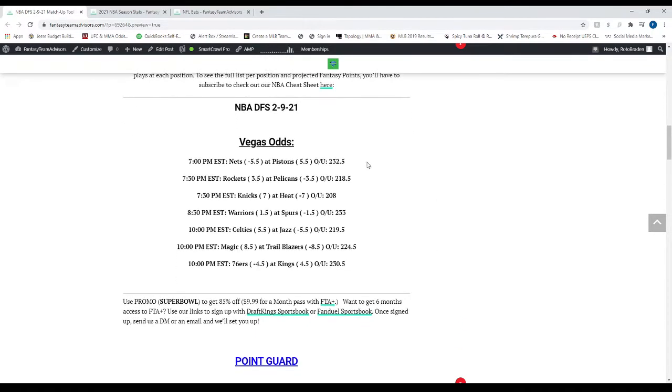Just looking at it real quick, the Nets on the road at the Pistons. Nets 5.5 point favorites, over-under of 232.5. Durant is out until at least Friday. Kyrie is questionable because they both missed the last game. We thought Harden would do way more than he did, he did not get the value we thought he would, but that is a play there.